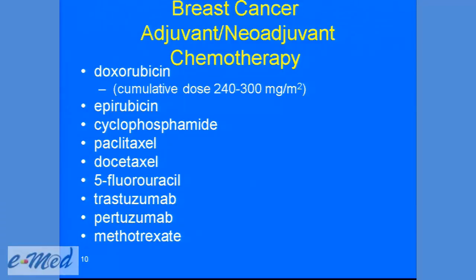Of course, doxorubicin, which is Adriamycin. Doxorubicin, in most modern protocols for breast cancer, in adjuvant therapy, we go up to 240 or 300 milligrams per meter squared cumulative dose, and usually not more. Epirubicin, a doxorubicin analog, which may or may not have less cardiotoxicity in the same therapeutic effect range.